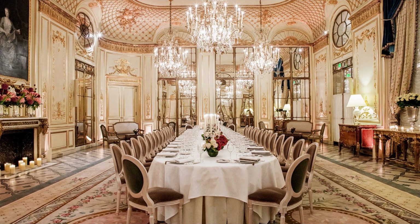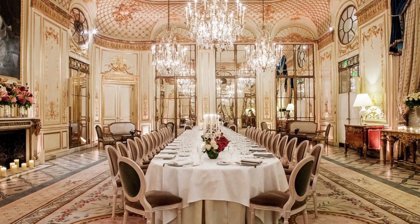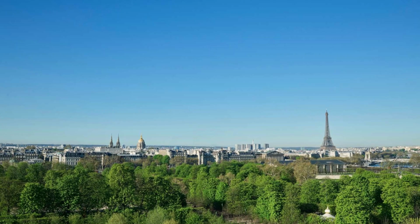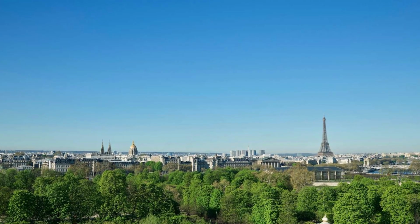Photo Spot 20. Les Mureaux combines historic charm with modern luxury. From select suites and rooftop spaces, guests can enjoy breathtaking views of the Eiffel Tower and the Tuileries Garden, offering a quintessential Parisian experience.